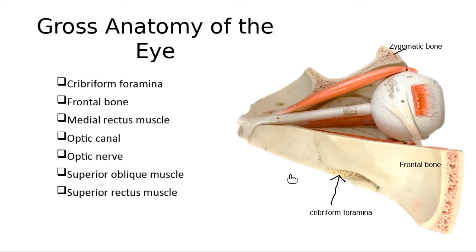Okay, so here's my reminder for you. With each of these views of the eyeball model, the first thing you should do when you look at that model is figure out which side is lateral and which side is medial. So when you're looking at the top view, if you can find that ethmoid bone that's here in the middle, that's the medial side. The lateral side is out here because the ethmoid bone is in the middle.